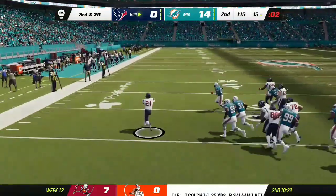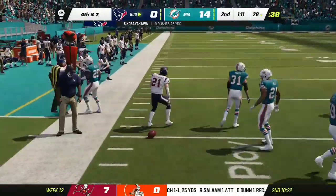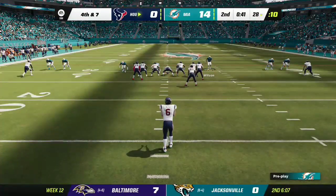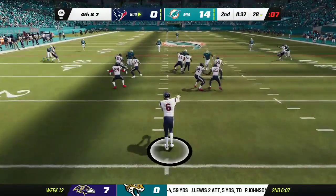On third down, they're going to run for it here. And this one will go to the 28-yard line. 14 yards, but they're still well shy of a first as that leads to fourth down. The Texans send the punter out as he'll come on to kick this one away.